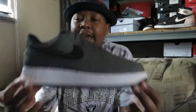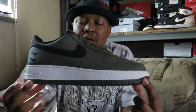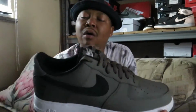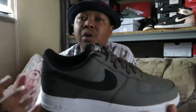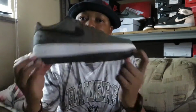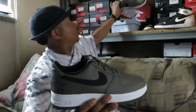For me, with the Air Force One, preferably I like the all white with the black swoosh. I do have a pair of those. I just, with the all white, you don't actually get to see the swoosh, but you can tell from the silhouette that it's an Air Force One. However, with me, gotta see that swoosh in a different color. Let me show y'all both shoes quick.